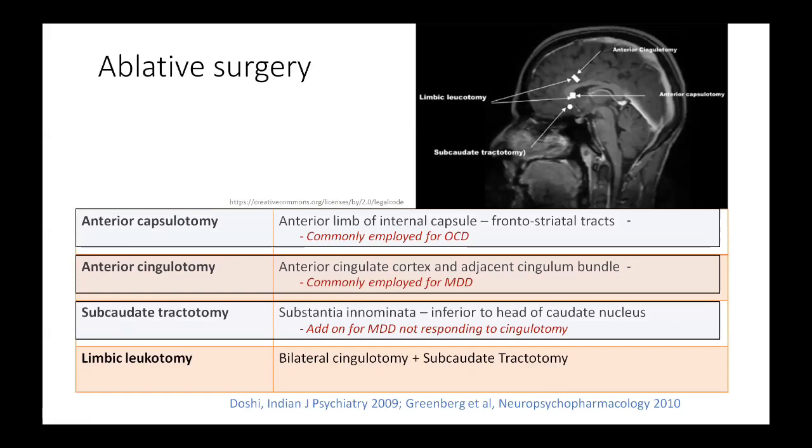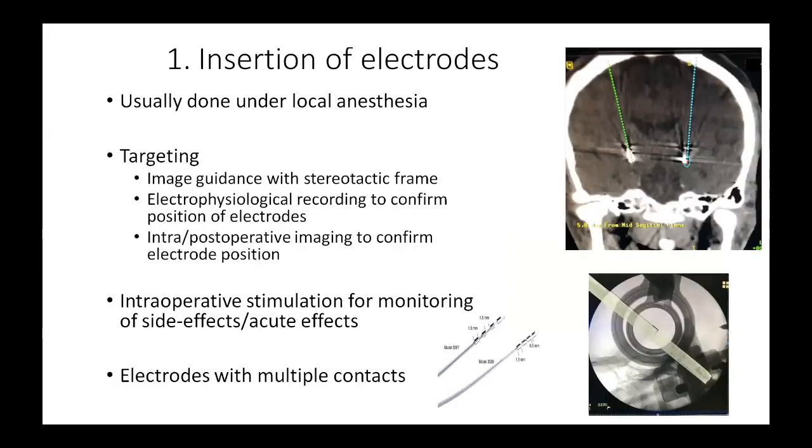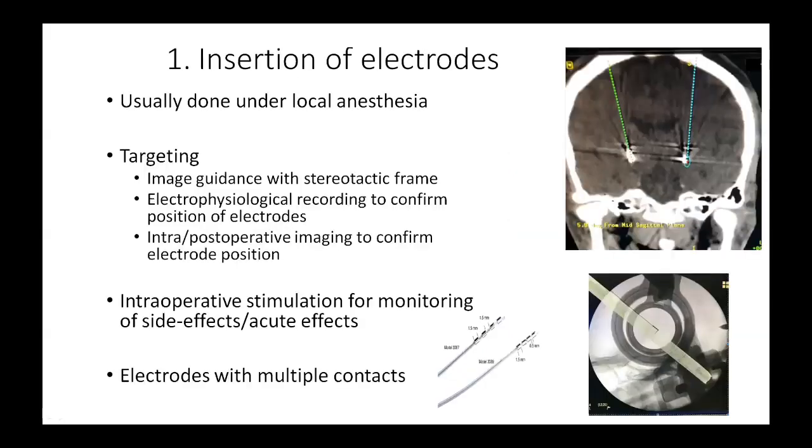With this, we'll go to deep brain stimulation. As you know, electrodes are inserted into deep, usually subcortical, structures of the brain, and there are three steps involved in deep brain stimulation surgery. The first is insertion of electrodes, where an electrode is inserted into the deeper structure, and in this one, it's inserted into the subthalamic nucleus. This procedure is usually done under local anesthesia. A craniotomy is required, but since the brain doesn't have any pain receptors, it can be done under local anesthesia. As I said, the targeting is done under stereotactic guidance, where a frame is attached to the person's scalp, and with the help of the image, you target a particular structure.